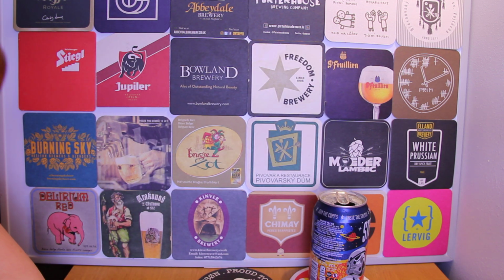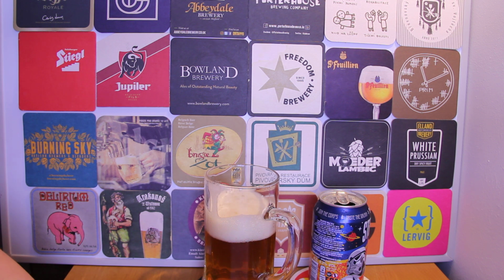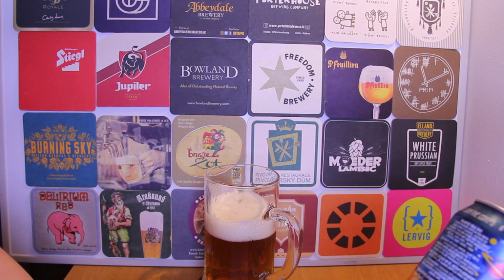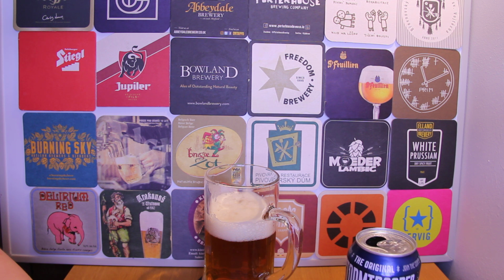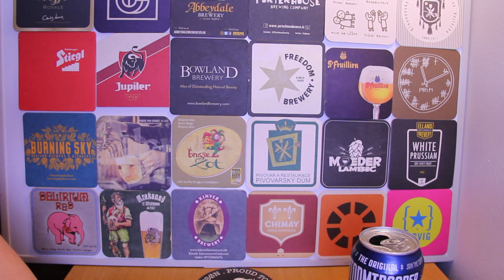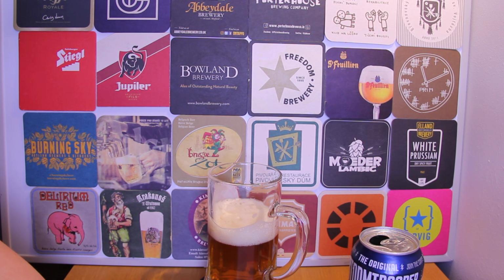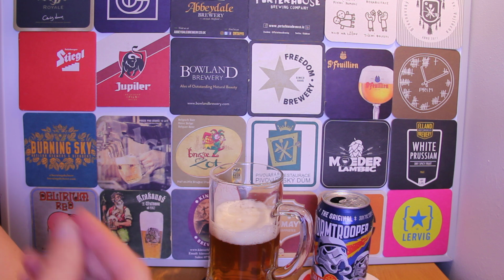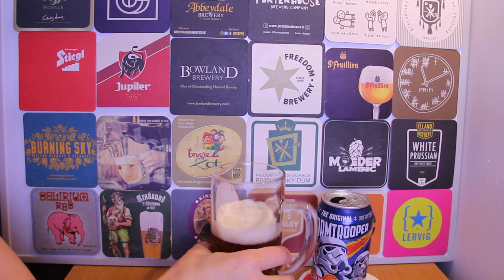Okay, let's have a try. That's not bad, actually. It's nothing to write home about, but it would be a good session beer, which I guess is supposedly the idea of it. I was getting a bit of bitterness on the finish. On the initial taste, it's got a very pleasant mouthfeel, very smooth, quite clean. The finish is almost like a Pils, with that bitterness. It's not metallic bitterness. It's a balanced hit of bitterness from the hops.